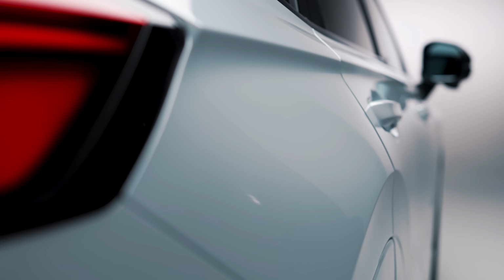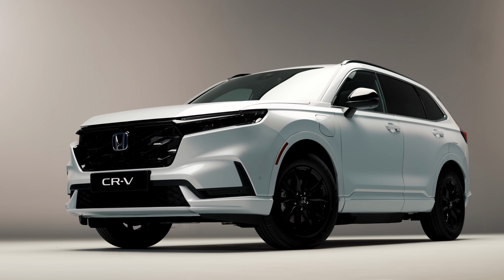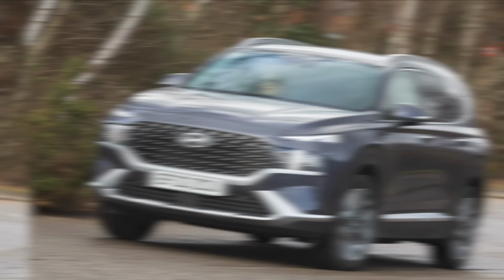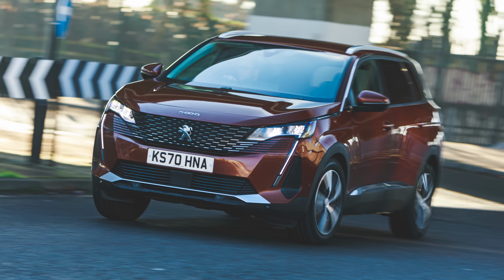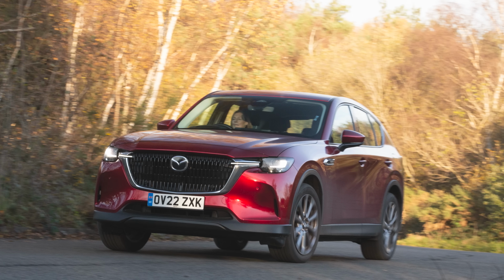As a large SUV, the CR-V is up against a lot of competition. It will be seen as an alternative to rivals like the Citroën C5 Aircross, Ford Kuga, Hyundai Santa Fe, Peugeot 5008, Toyota RAV4 and Mazda CX-60, to name just a few.